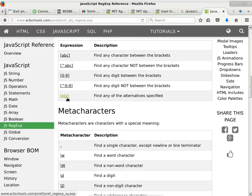Parentheses is used for several purposes. These are round parentheses. They can be used to specify alternatives. They can also be used for grouping. So it has multiple purposes.